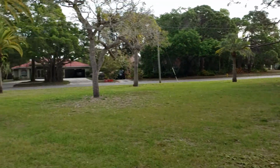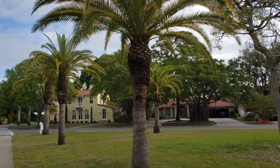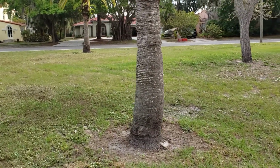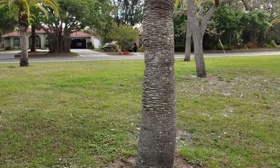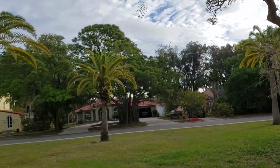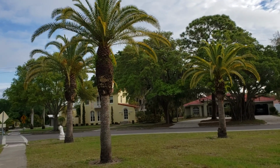If I go to this one over here, it's not a whole lot different. You can see the hatching a little bit better up top. It looks healthy, but down here it just looks so gnarly. These palms are known for having fat, straight trunks and really big crowns of leaves, and none of these exhibit any of those characteristics, not to mention the nutrient deficiencies in them.